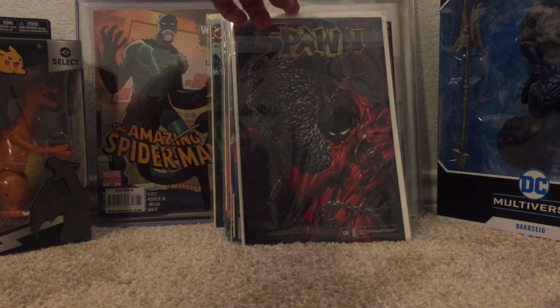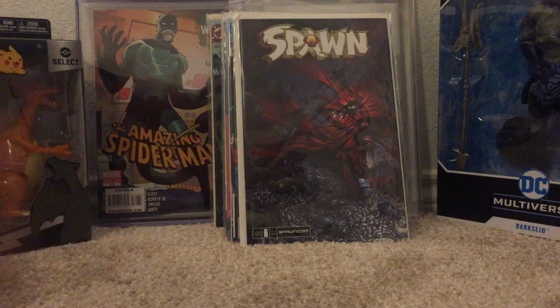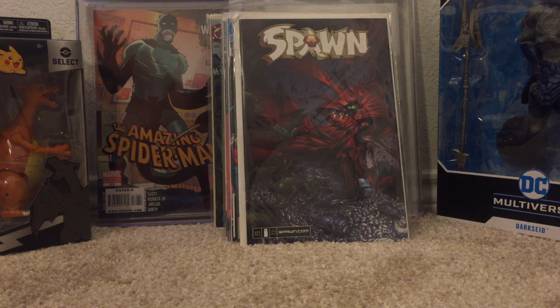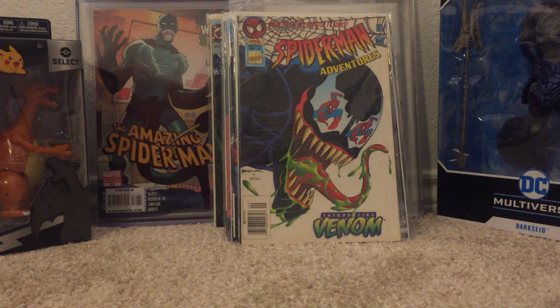Number 120, the first appearance of Nyx, and then number 122 when she fully becomes Nyx. Now, this is going to be a little bit Venom related. Like, if I can't afford number 300, I might as well go with the animated series. Spider-Man Adventures number 10, and this one is a newsstand, which is actually even harder to find, considering it's the 90s.